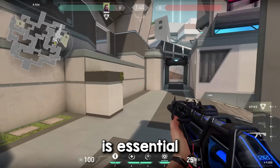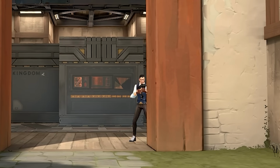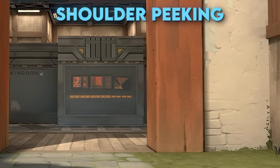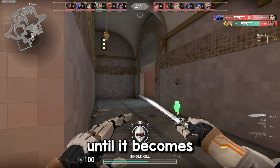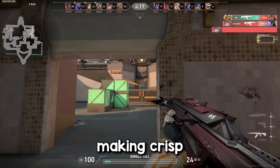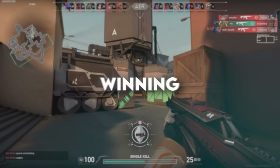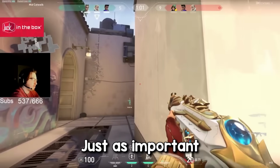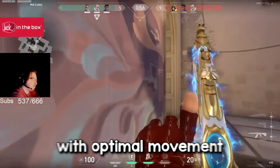Mastering the art of peeking is essential for both aggressive entries and defensive holding. While jiggle peeking, jump peeking, and shoulder peeking all have their own place, the T rule should be your bread and butter for taking aim duels. Practice it in death matches until it becomes muscle memory to you. Focus on making crisp counter strafes and keeping your crosshair at head level as you peek. But remember, winning aim duels is only half the battle. Just as important is knowing how to safely navigate the map and approach key areas like sites with optimal movement.